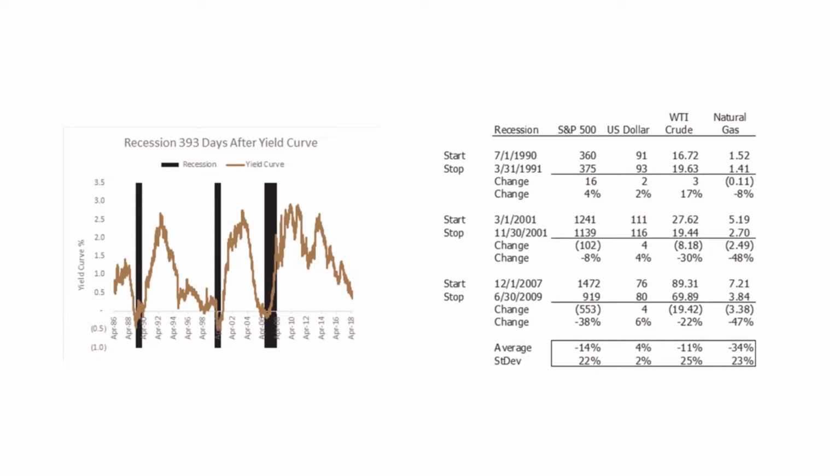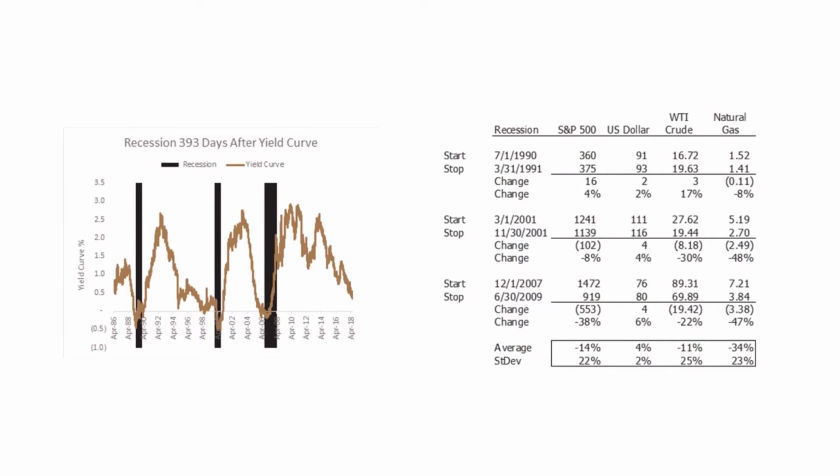Let's move over to the US dollar. I think this is interesting. In all 3 recessions, the US dollar was up, and it was up predictably, up 4% only, plus or minus 2% standard deviation. So in all three recessions, the dollar rose. Well, that brings us to crude. A rising dollar puts downward pressure on crude, and sure enough, crude fell an average of 11%.